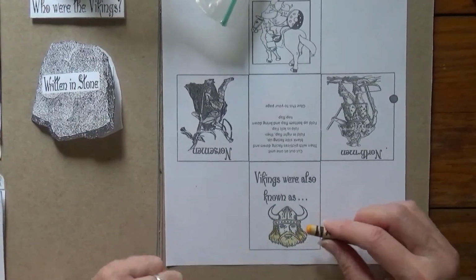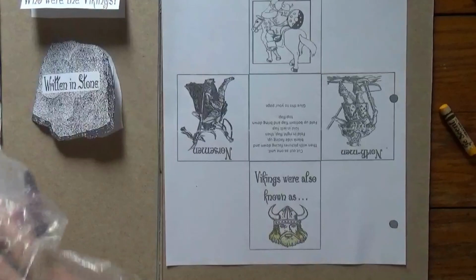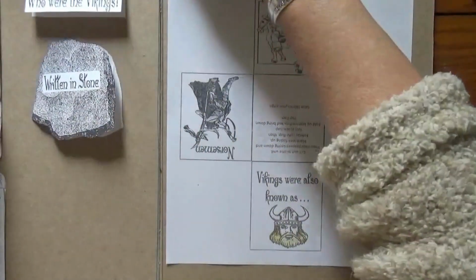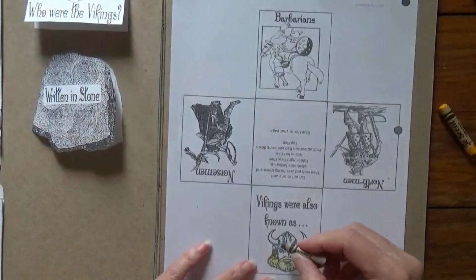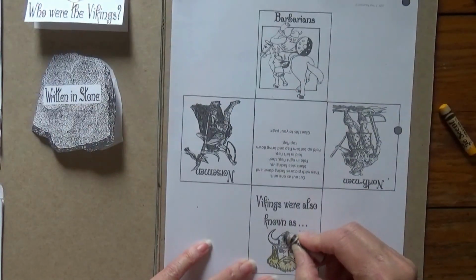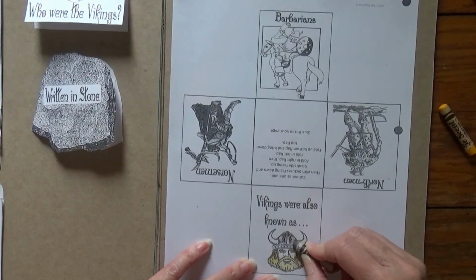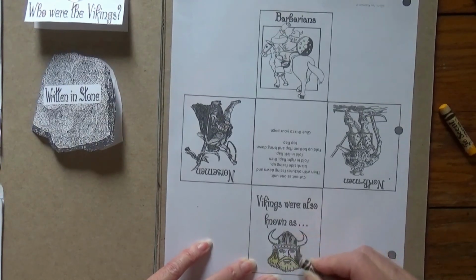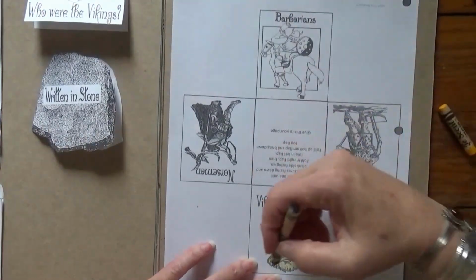So I'm going to color his beard. I'm not going to color everything, but I am going to add a little color to that helmet also. I'm going to get some gray, maybe color that gray, because they would have been made out of iron, some metal. They might have put some jewels or something along the band there. Maybe I'll make my band a little bit darker.